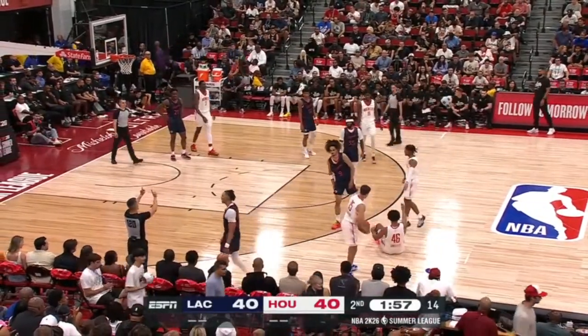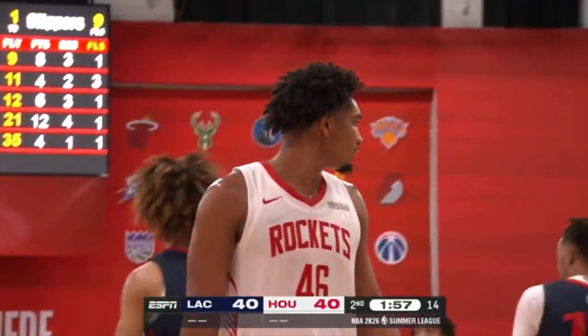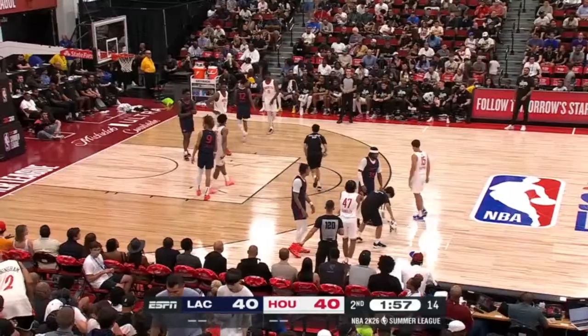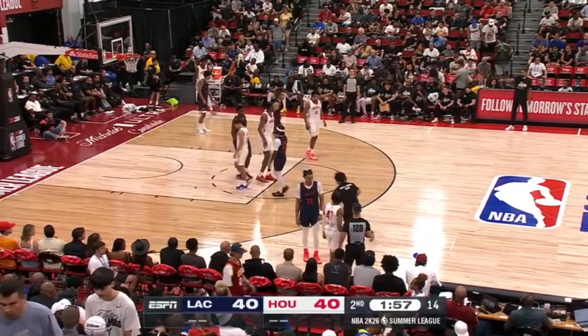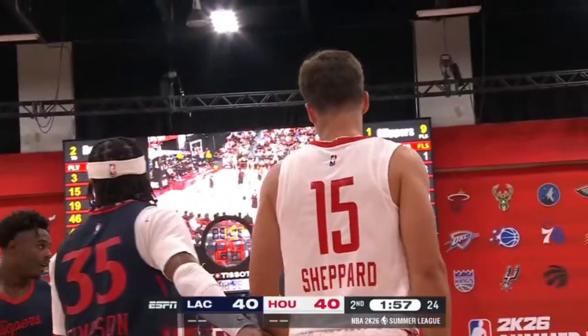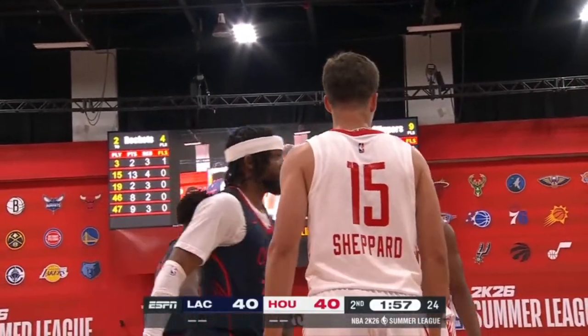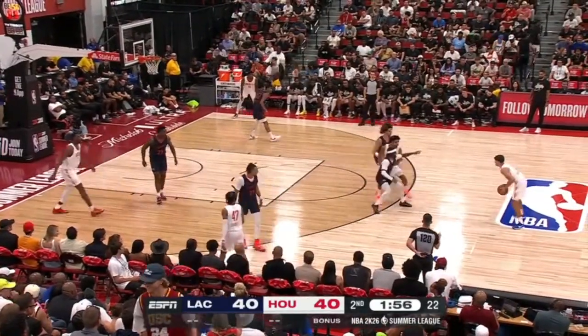And Miller tosses Samuels to the ground. Undercut Reed Sheppard. Reed, make sure he got out of the way. A very dangerous play. So for Reed Sheppard now, 13 points, 4 for 11 from the field. No fear and no lack of confidence in getting shots up.